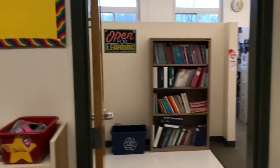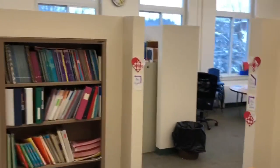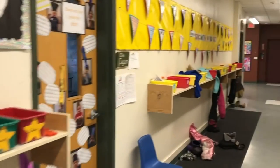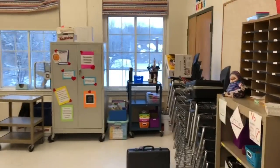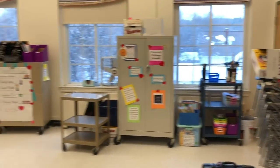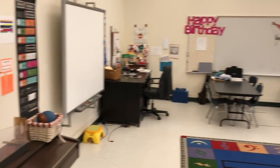If I turn to my right here, this is our special ed room. There are 3 special education case managers that base out of this space. Our second grade classrooms are here on my left, I won't take you in there for the sake of time. I'm going to take you into our music room, however. Two quarters out of the year, this space is a music room. Two quarters out of the year, this space is an art room.